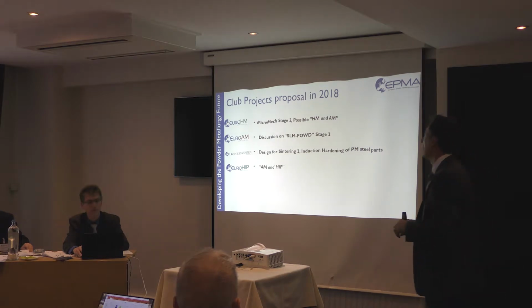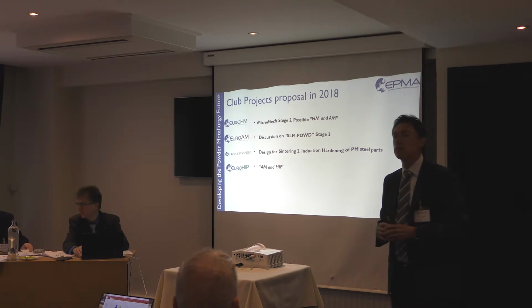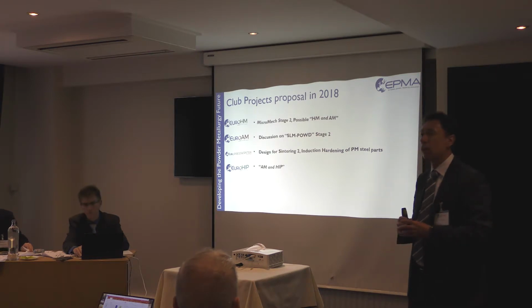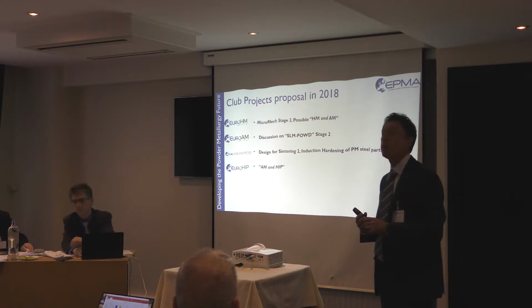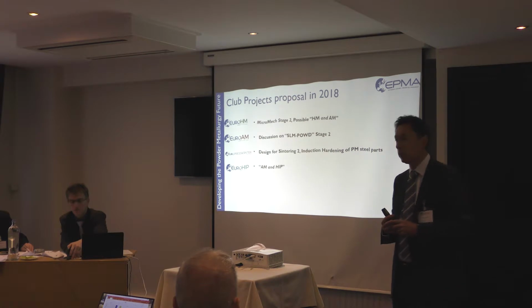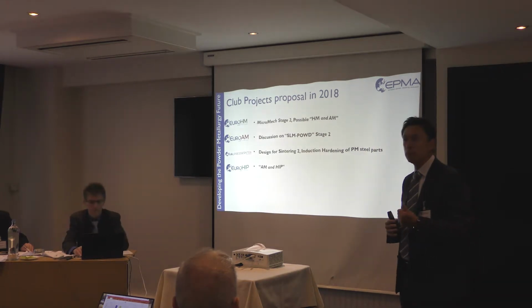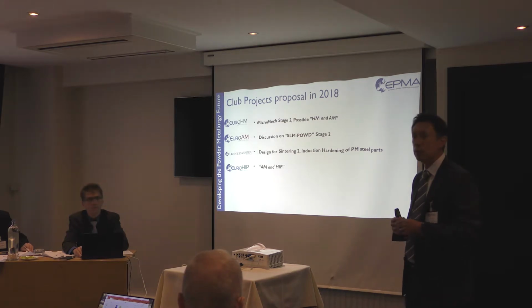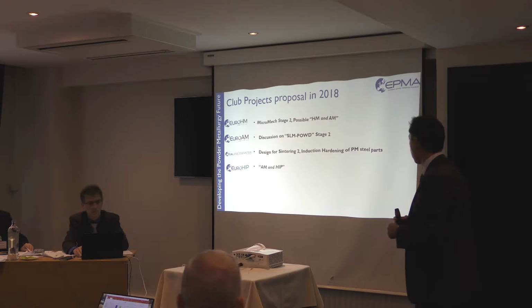The EuroAM group will discuss stage 2 of the SLM pod. It was a very interesting project which gathered a lot of members and led to a benchmarking of the testing of powder for additive manufacturing. It was very interesting, and we want to continue. We did that for 1 powder, and maybe in stage 2 we would like to do that for 1, 2, or maybe 3 more alloys.